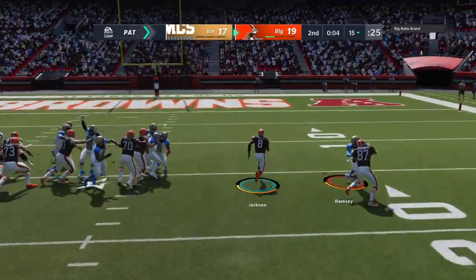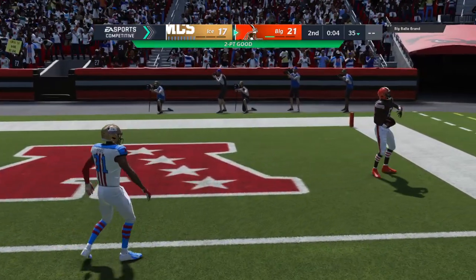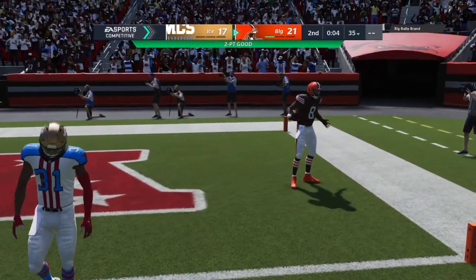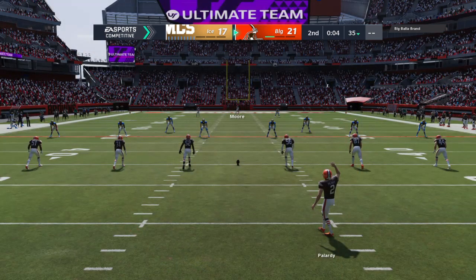Takes off with it. It's a fake. Down the numbers. There he goes. And he is into the end zone. So they get two more on the board here just before halftime.